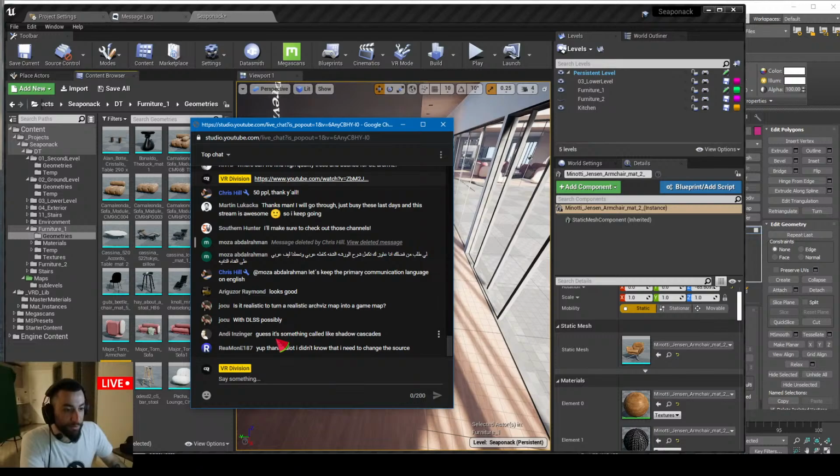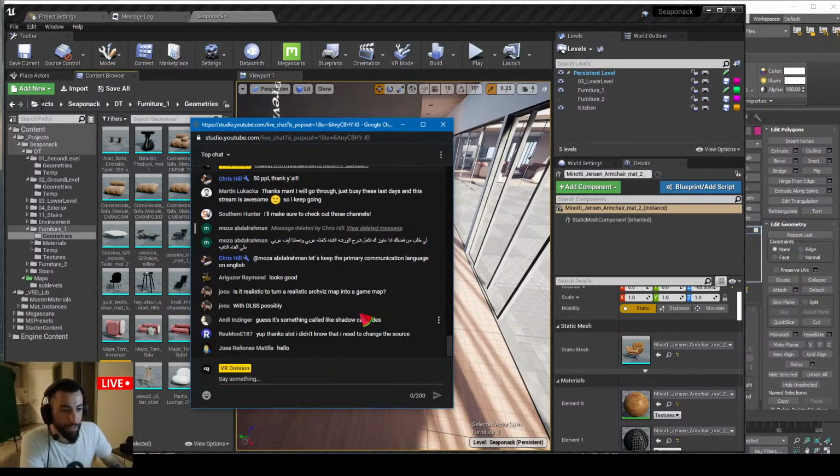Looks good. Is it realistic to turn a realistic Archviz map into a game map with DLSS possibly? I mean, you could. Technically, it is a game. Or do you mean like an FPS game or something? I think game maps should be designed specifically for games. But to get more frames per second, DLSS is the way to go.